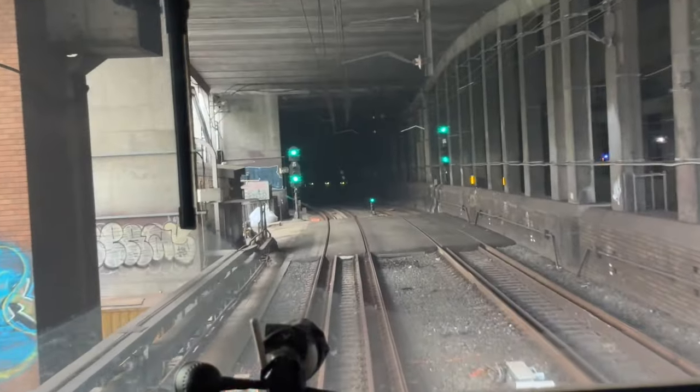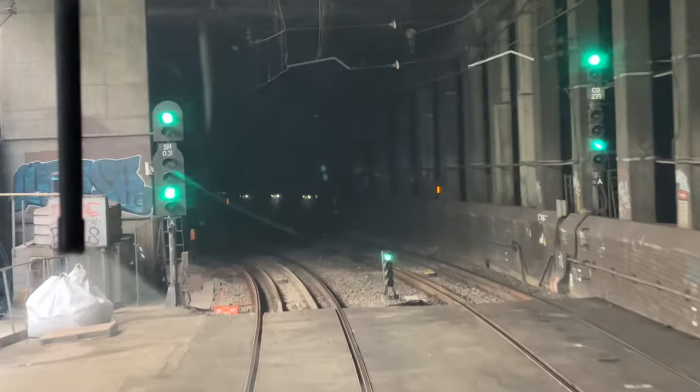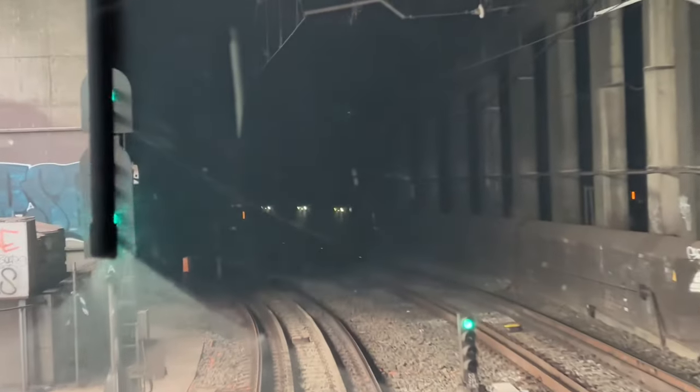So these are the guardrails, and basically inside here, you get this all the way through the underground. Basically that is, again, if we derail, hopefully we don't hit the wall.